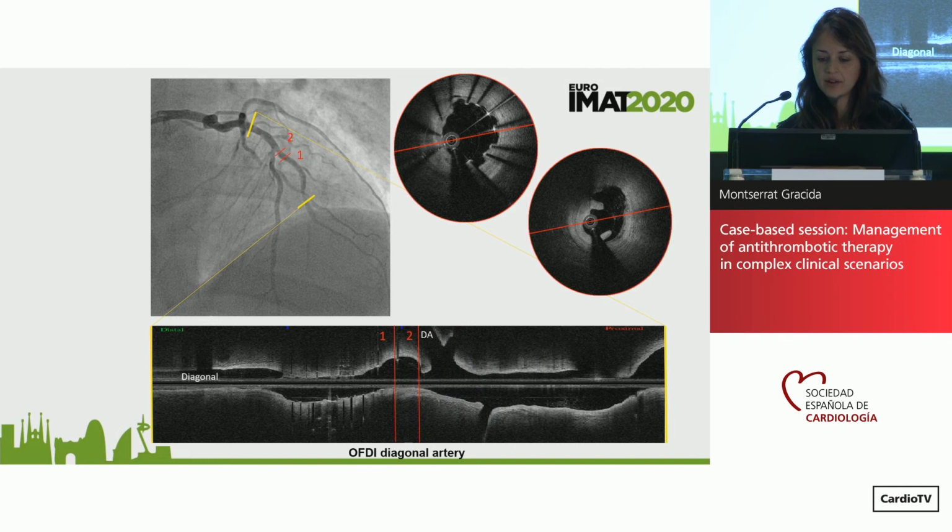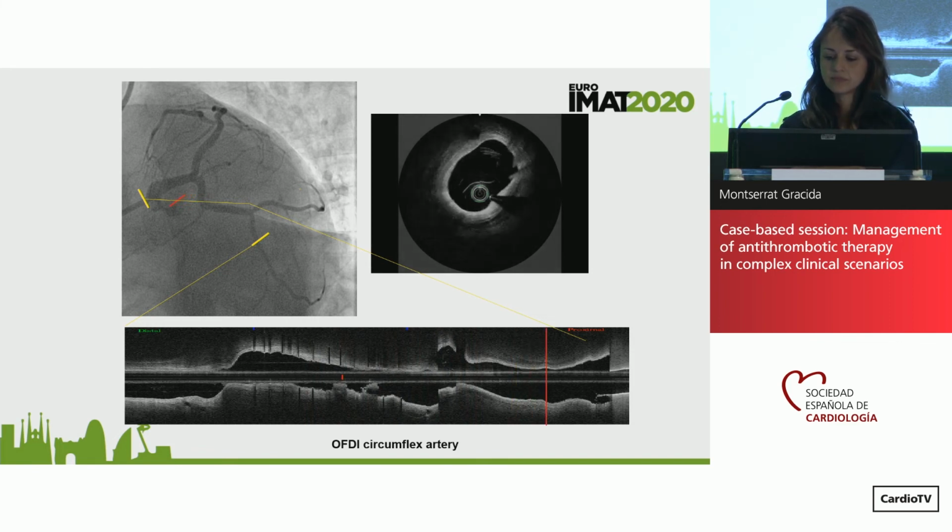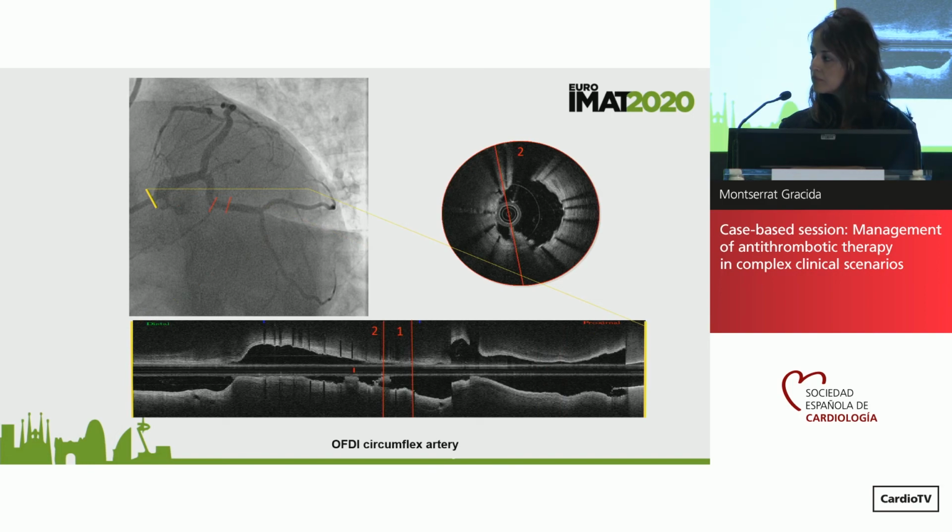This is the diagonal artery. We can see a residual thrombus, and this is the OCT of the circumflex. We can see also the thrombus, and we can see a correct position of the stent. It's curious that 5 days after stent thrombosis and treatment with 2B3A, bolus and perfusion, there is residual thrombus, and the patient was on aspirin and ticagrelor. In the follow-up, the patient is asymptomatic after 5 months in treatment with aspirin and ticagrelor.